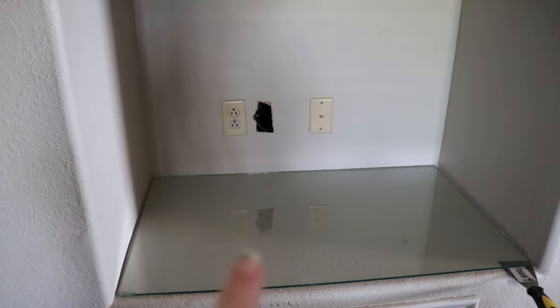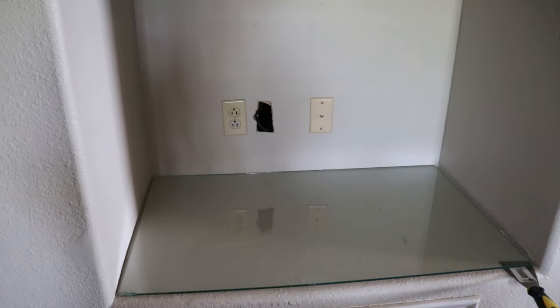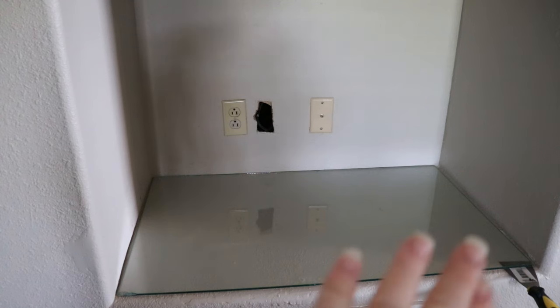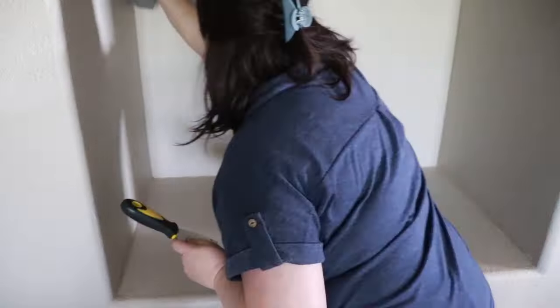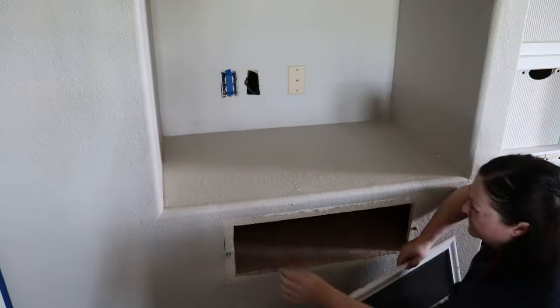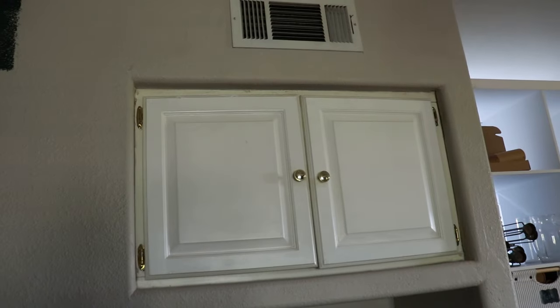Okay, so this is my little cubby cutout, and this was where they used to put TVs back in the 90s. So they had these little cutouts for people to put their TVs in. And it has this glass top on there, and this came with the house. I have my little scraper underneath it to try to get it out because I couldn't lift it up, and it took it off really easily, so in one piece without breaking it, which is what I was afraid of.